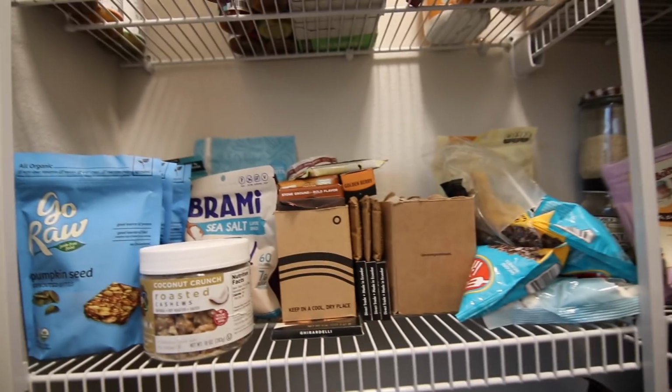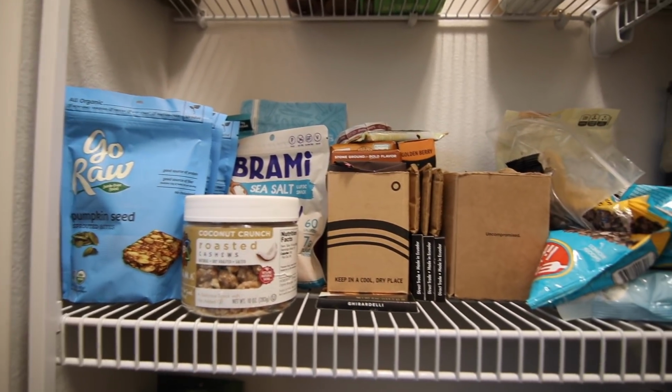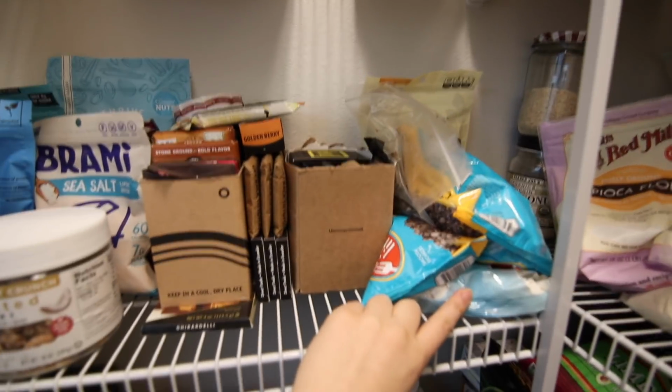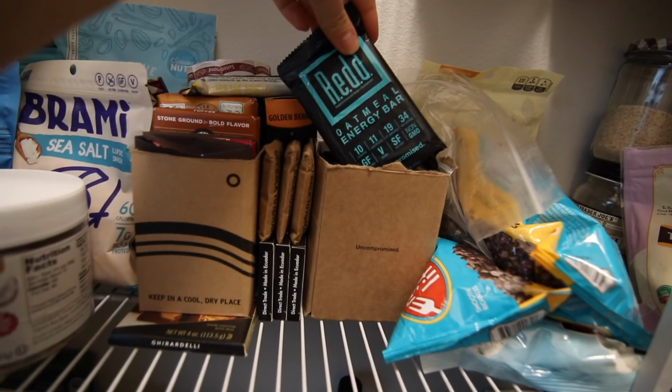This corner over here, I call it my snack shelf. So I have a lot of snacks and I guess more snacky things that I like to eat. This is baking chocolate, and I have some marshmallows that I'll use for work for recipes. These are some Red bars. They're my favorite vegan snack energy bar.